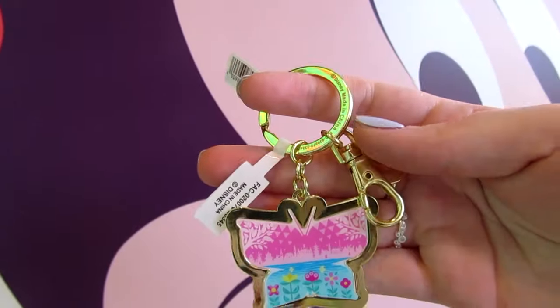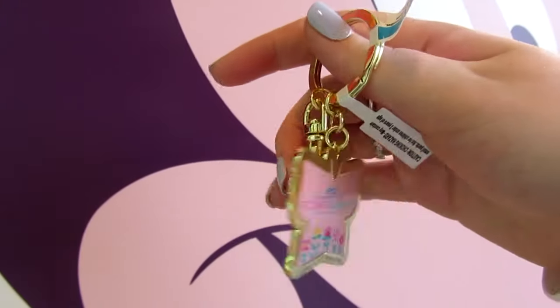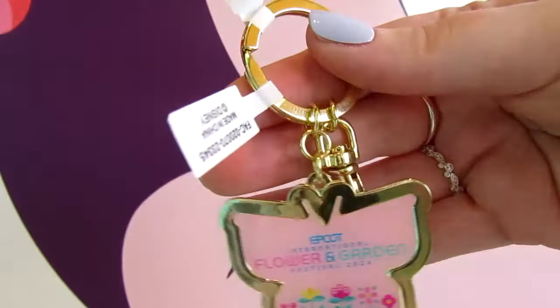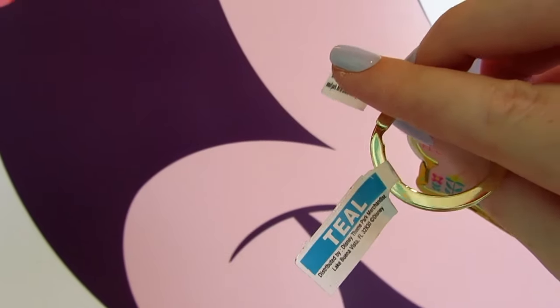I actually really love this little keychain. It's one of the smallest pieces, but look how cute it is. Very dainty, very girly, pink and frilly.